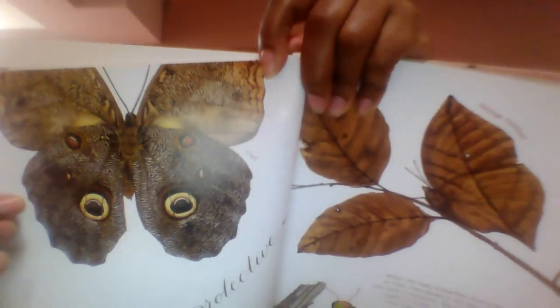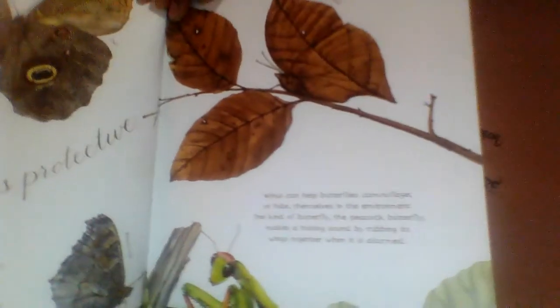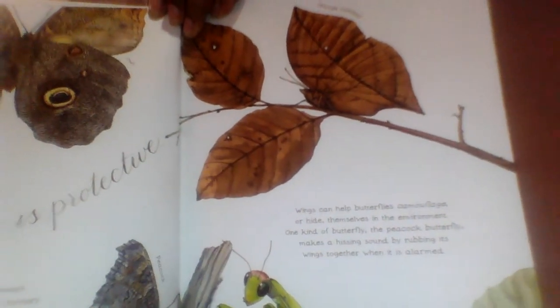So here is the butterfly with eye spots. Here is a butterfly whose wings look like a leaf. See, they kind of look the same. And then down here is the peacock butterfly that when it's startled, it flaps its wings together to make that hissing sound.